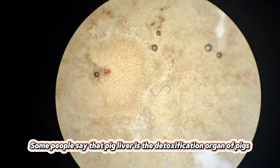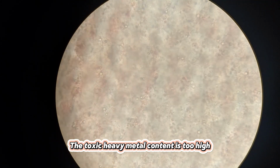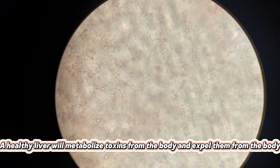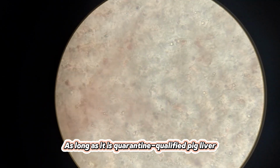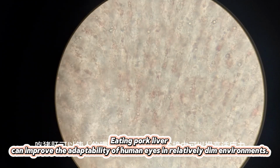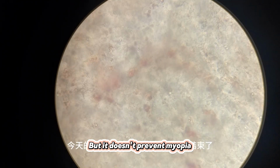Some people say that pig liver is a detoxification organ of pigs, and the toxic heavy metal content is too high to eat. Generally speaking, a healthy liver will metabolize toxins from the body and expel them from the body. As long as it is quarantine-qualified pig liver, it's not a big problem. Eating pork liver can improve the adaptability of human eyes in relatively dim environments, but it doesn't prevent myopia.